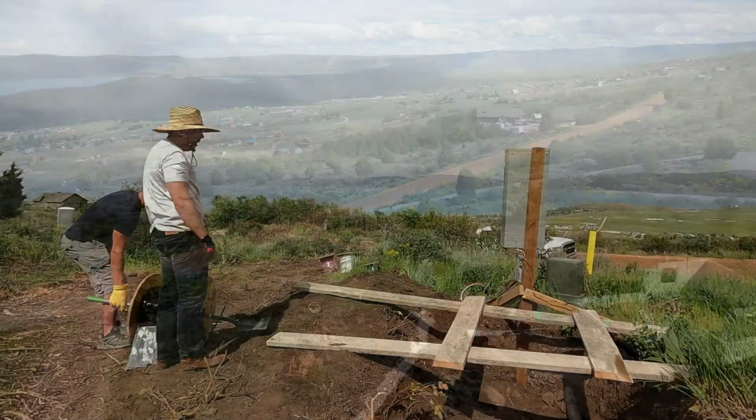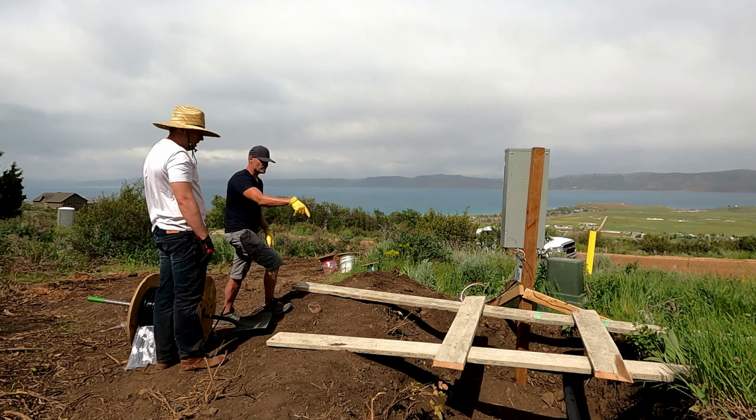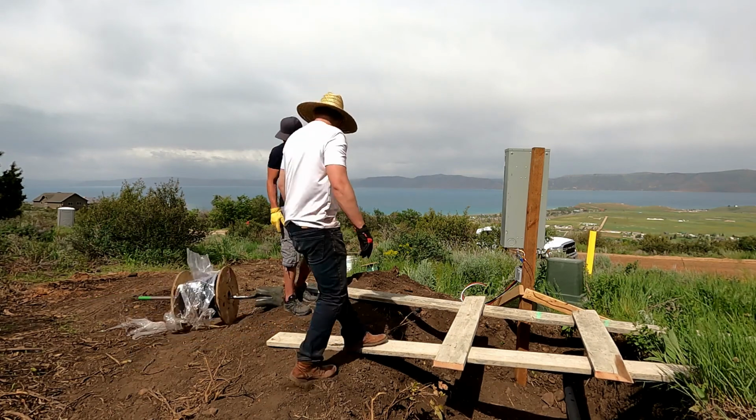Coming up next, Mike is going to be installing some temporary power on the lot, and it doesn't all go according to plan. Oh, shoot.